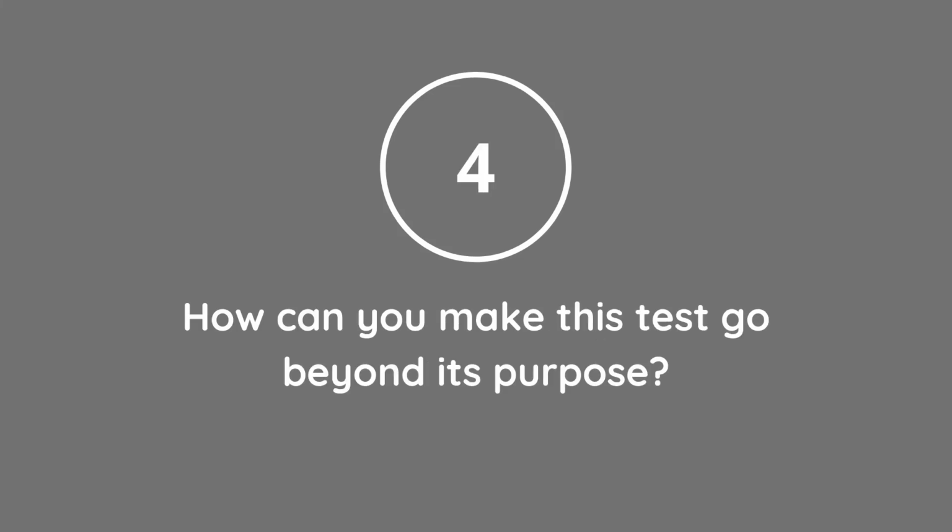Number 4. How can you make this test go beyond its purpose? If everyone involved is going to spend hours setting, answering, marking, feeding back and recording data from this test, you may as well make it as versatile as possible. Consider all the many ways you can use this test in the future.